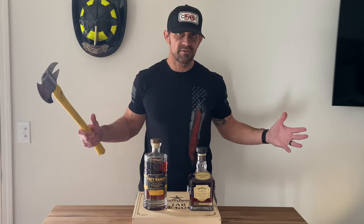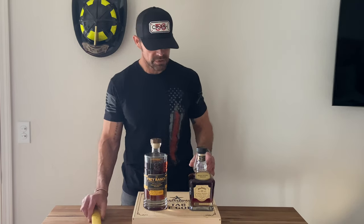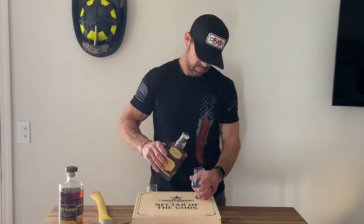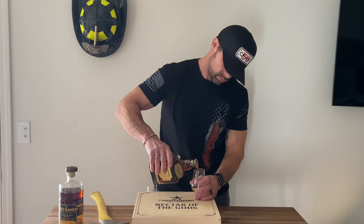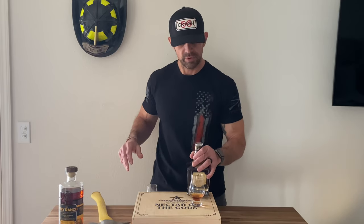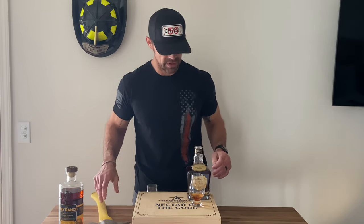All right, let's get this stuff pouring. With this Jack Daniels right here. Quite enough of that 131.5 proof. I got places to go today.